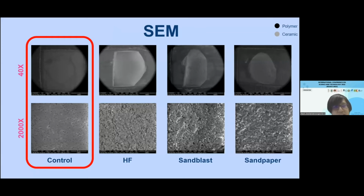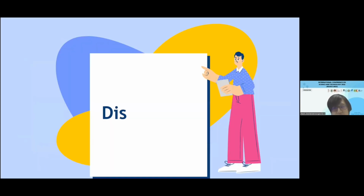One sample from each group was examined under a scanning electron microscope to determine the treated surface at magnification 40 and 2000 times, respectively. The hydrofluoric acid, sandblast, and sandpaper groups show surface irregularity with several distributed micropores and gaps. In contrast, the control group shows only micropores.